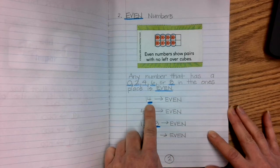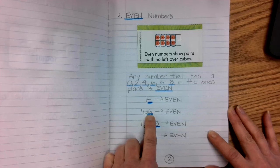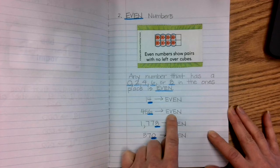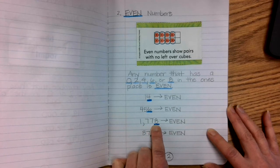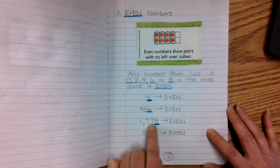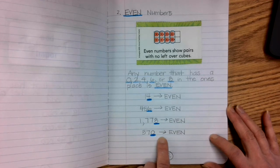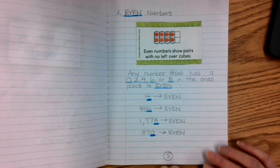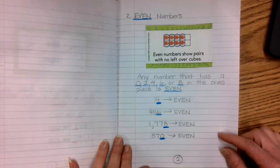Okay, so number 14 is even. 4 is in the ones place. The number 456 has a 6 in the ones place. So this number is automatically even. In this number, 1,778, the 8 is in the ones place, so it's automatically even. And in this number, 370, the 0 is in the ones place, so it's automatically even as well. Any number that has a 0, a 2, a 4, a 6, or an 8 in the ones place is even. Go ahead and finish copying down this information in your math journal.